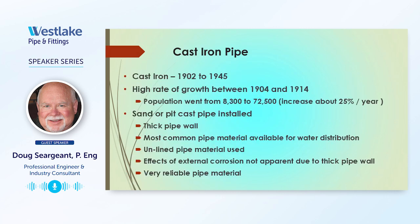Between 1902 and 45, as the city grew, sand or pit cast pipe was put in. So that was a pipe that had a very thick pipe wall. And that was one of the most common materials available in North America for water distribution. Edmonton used an unlined version of that. But because of the thick pipe wall, even though it was experiencing some corrosion, it didn't show up. The breaks weren't happening, there was no failure, there was no corrosion of the pipe right through. So it was deemed to be a very reliable pipe material.